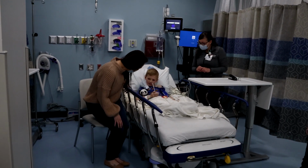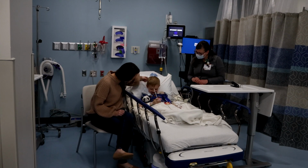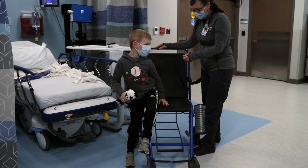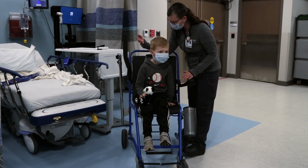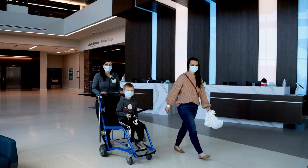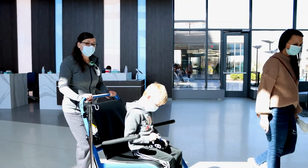The nurse brings in my parents. Hi, Mom. I get to sit in a wheelchair, and a guide will push me outside with my parents. My surgery went really well. Yours will too.